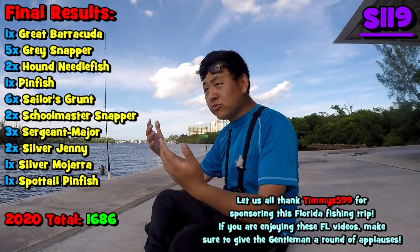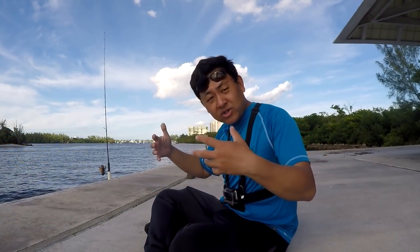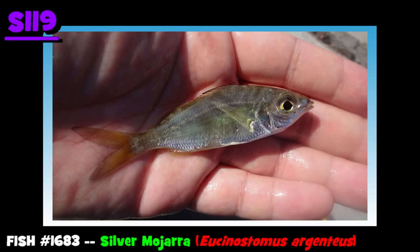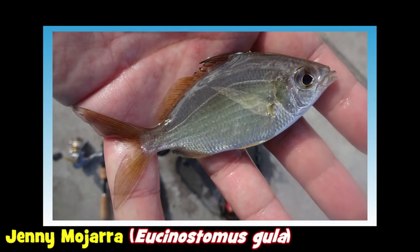I just added two more species, you know, to the list today, right? The little mojarras that I caught for bait. One of them was the silver mojarra, the Eucinostomus argenteus. And the other one, the one that was a little bit deeper, was the silver jenny, the Eucinostomus gula.